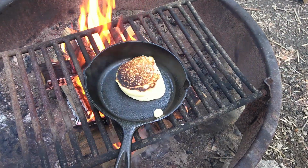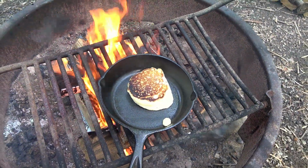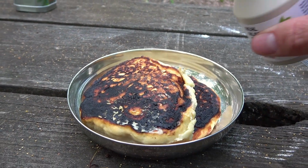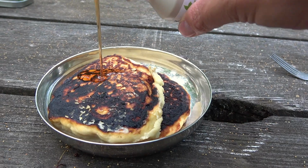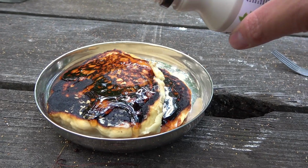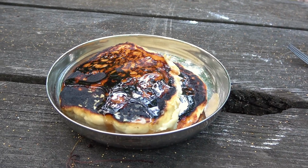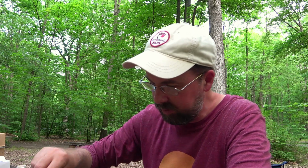Pancake number one coming up. So a little bit on the dark side, but that's not gonna kill me. Let's see what this syrup looks like. All right, ready to try this out. All right, so here we go. Slightly burnt pancakes with, was it birch salmonberry syrup from Alaska. Let's try a slightly non-burnt section here.